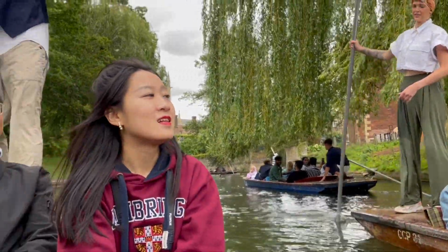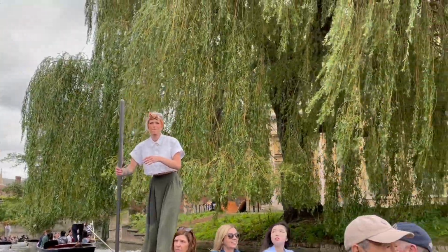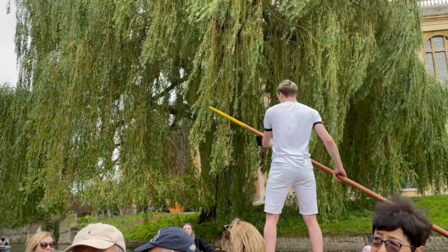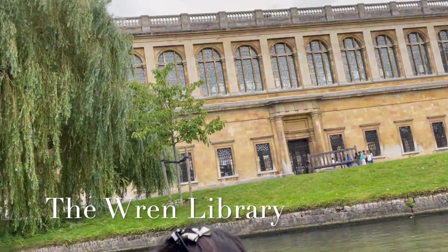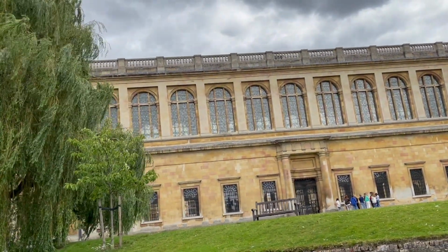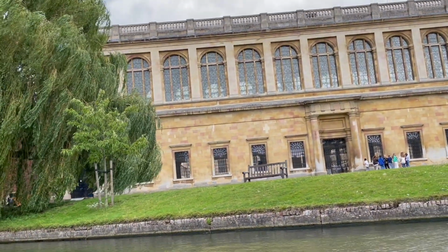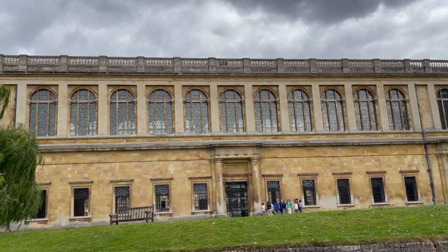On the left, we have the Wren Library. Wren Library, designed by Christopher Wren, who also designed, anybody? St Paul's Cathedral in London. Now, there's a couple of things to note. Firstly, the important books inside. There's books such as Sir Isaac Newton's Principia Mathematica with his notes, and the first translation of the Bible into Welsh. Not sure about that.